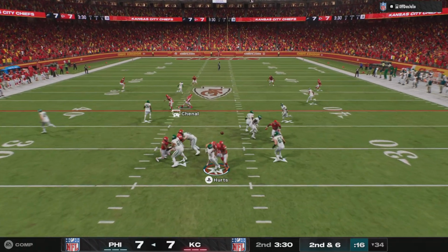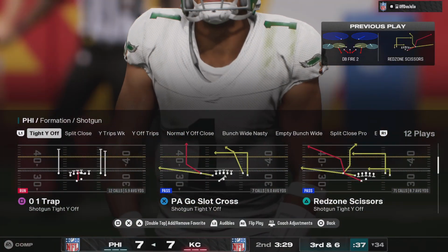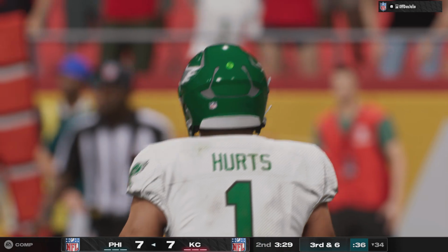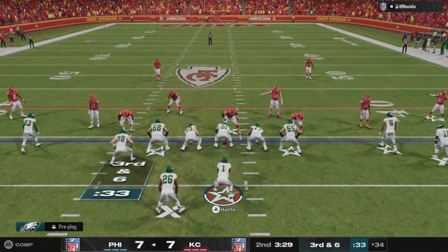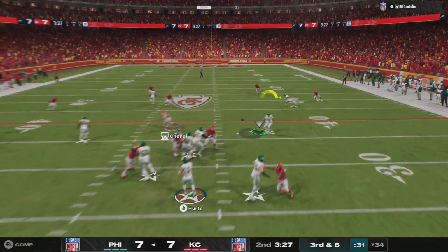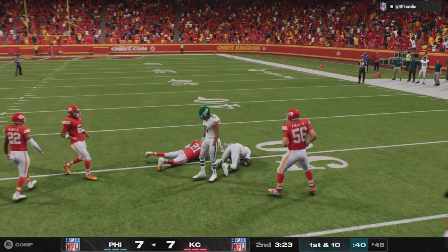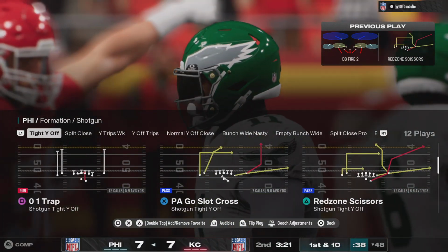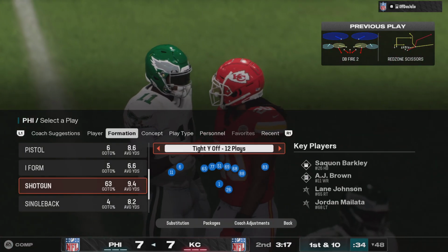Throwing on second down, hurts. Oh, the ball comes out on the hit, but they'll say it's incomplete. There's an incompletion, partner, and the struggles through the air continue because so far their lack of passing production has led to a lack of points. Got his man, complete over the middle. That's Brown, and he is going to have an Eagles first down as they're able to get the third down conversion.